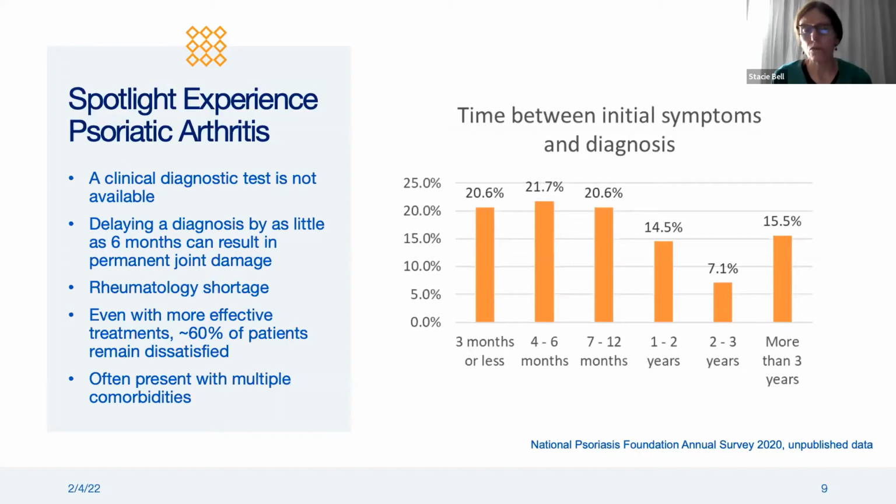In addition, even though there's been a wealth of new treatments for psoriasis and also approvals for psoriatic arthritis, there's still about 60% of the patients that remain dissatisfied with their treatment. So when you're thinking about their experience, all these things will potentially factor in. In addition, for psoriatic arthritis and psoriasis, as well as many other conditions, there are oftentimes multiple comorbidities associated. And so I think, again, that factors into the overall patient experience.